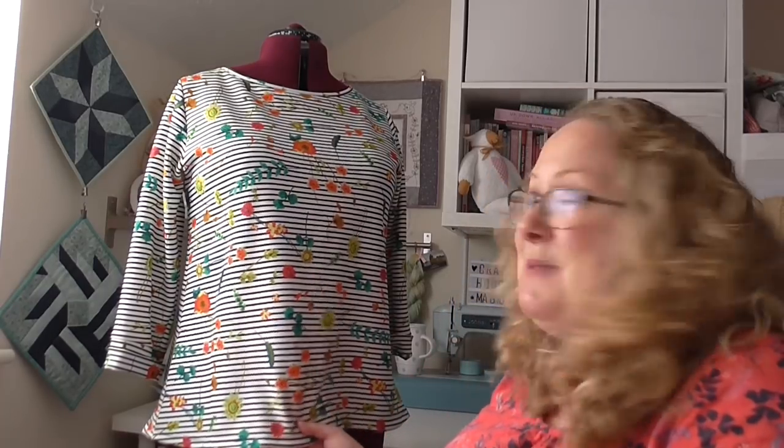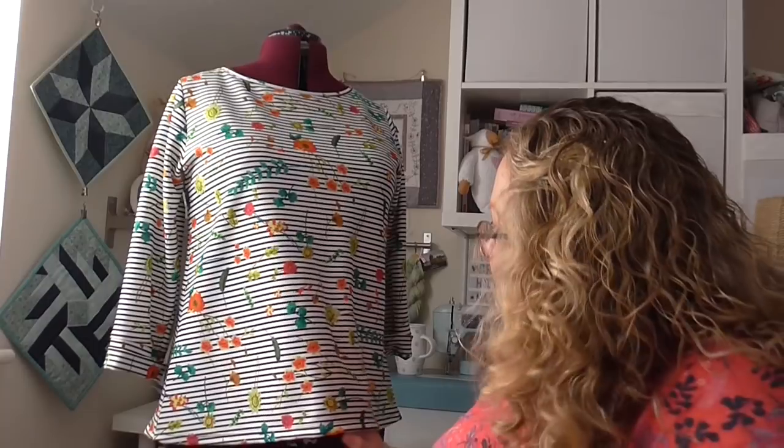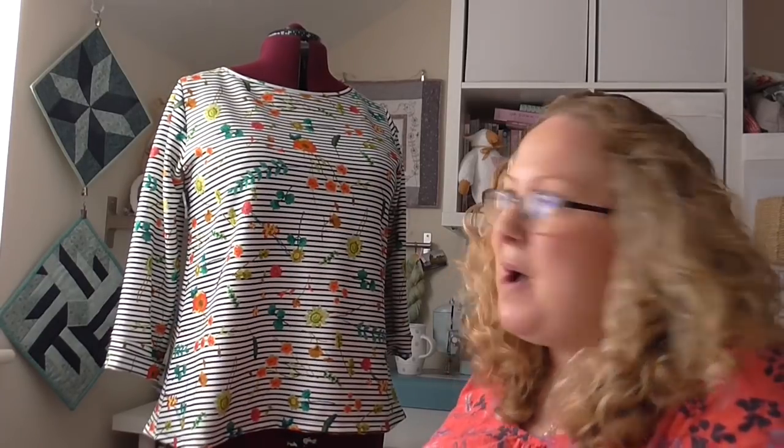I thought that this would be a nice sort of wacky print to be quite cheerful in the autumn and winter months. But I'm not quite sure whether I'm in love with it anymore. We'll see. I'll have to see how I get on when I actually come to wearing it.